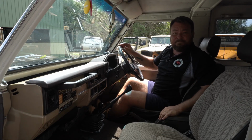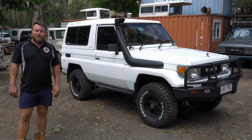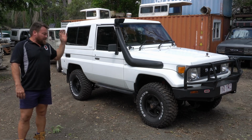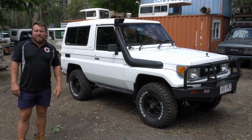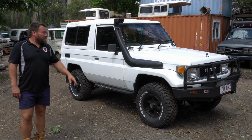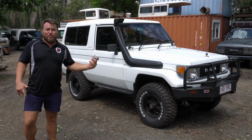Right, let's wrap this one up. Right, customer's on his way to pick this one up now. He's going to be really relieved that we've got to the bottom of this problem. They can actually use it and enjoy it, and hopefully we don't see this one back at Mr Landcruiser, and they can get out there and use it for what it was built for. Very cool. BJ74, not really sure of the year because it's a grey import. Beauty.